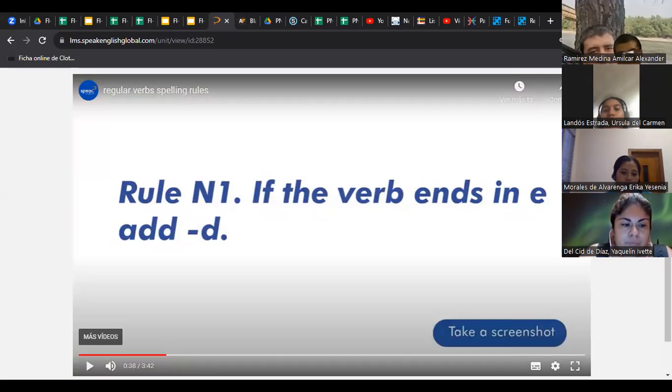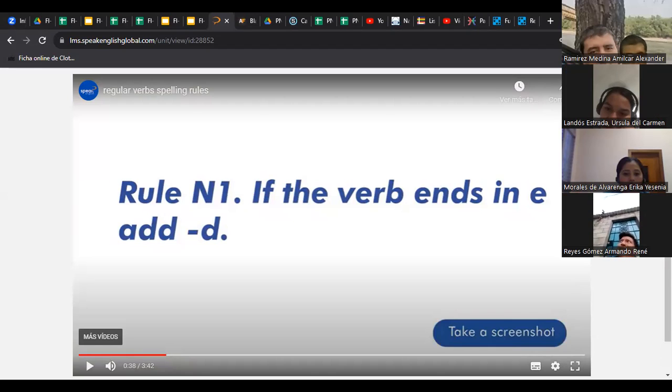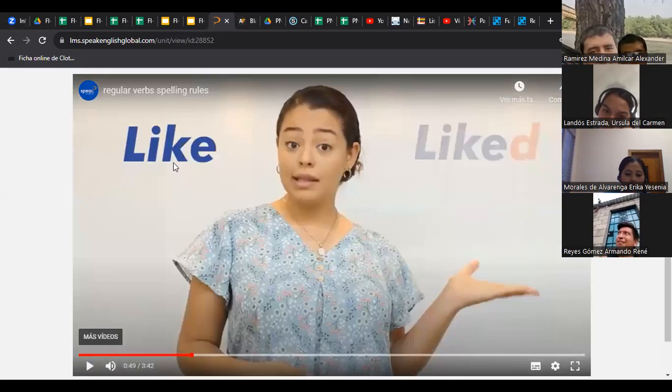If the verb ends in E, add D. Yes, very good, right. So rule number 1 is, if the verb ends in E, add D, okay? And she gave some examples. For example, the verb like, and another one is? Like.